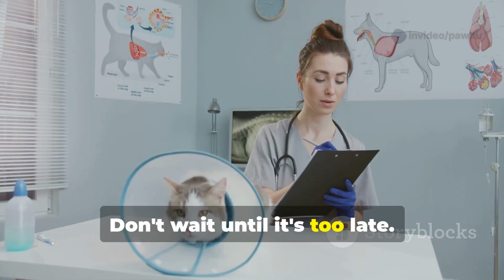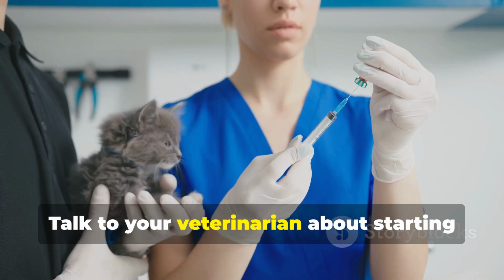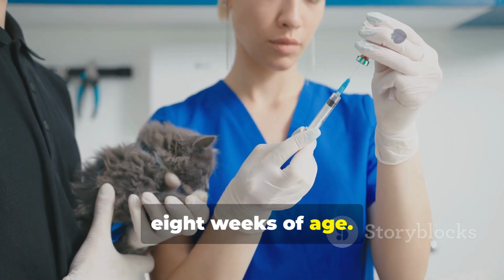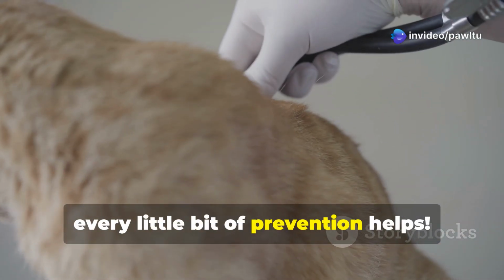Don't wait until it's too late. Talk to your veterinarian about starting your cat on a preventative as early as 8 weeks of age. And remember, every little bit of prevention helps.